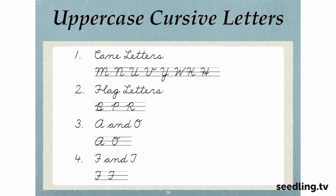Candy cane letters. This is uppercase, a way of doing it. They begin like a candy cane. If you have my writing books, you've seen this. Candy cane. And then you have a little flag. And then you have A and O, which are separate. F and T, which are the same. And they need to be practiced in groups.